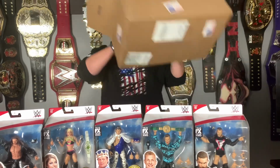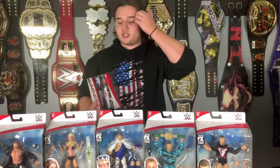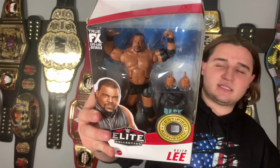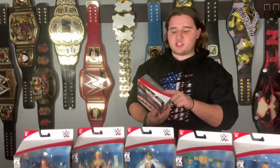And then the figure I think everybody's looking forward to the most, other than the Finn Balor and the John Morrison, we have the first ever Elite Keith Lee. This is the regular version. Now, I wasn't sure initially if this was going to be the chase or if the pink and white or silver was going to be the chase, but it turns out that this is the regular version. So I'm pretty much just going to snap, and we're going to get all the figures out of the packaging in 3, 2, 1. Alrighty guys, so we got all the figures out of the packaging.